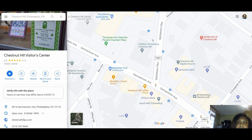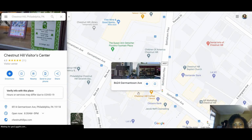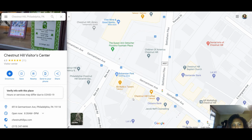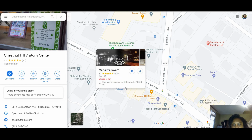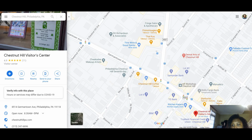The Children of America is a daycare center. You also have the dental place, and then there's also Chestnut Hill Coffee. I've never been there. Oh no, yeah, I forgot, Citizens Bank. And then there is a sporting goods store right up here, kind of at the top of the hill. And then McNally's Tavern. They had a really good chocolate cake. It was extremely good.